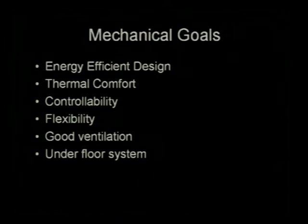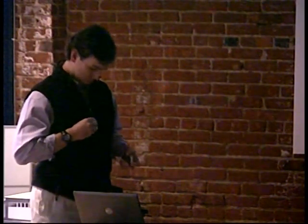I have a quick question. Are those accent lighting, are they on all the accent lights, the vertical lights on the walls? No, they are not.